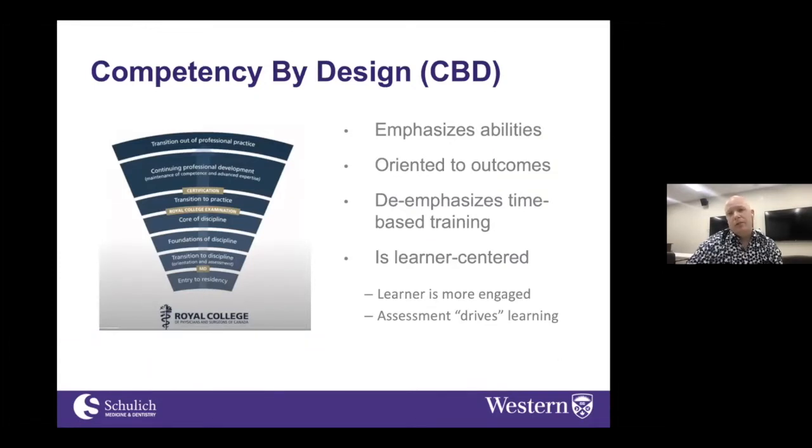It looks more at residents' abilities. It's more oriented to the outcome of how they're doing, and de-emphasizes time-based training, because some people will learn certain skills faster one way, and other people will learn different skills in an easier way. It's much more learner-centered. The learner is supposed to be much more engaged, and the assessment is really driving the learning, meaning there's not necessarily the same recipe for all of the learners.